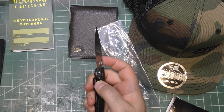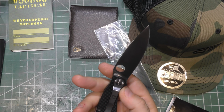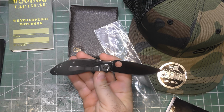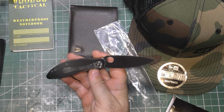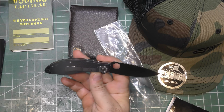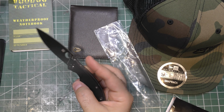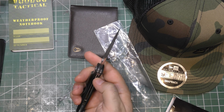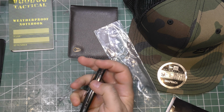$67. MSRP $67? Really? Why does this have an MSRP of $67? I was just in another video bitching about the $50 price tag on the Tenacious, which is a bigger knife than this. And this is $67? I don't know. Spyderco's got to fix its pricing.